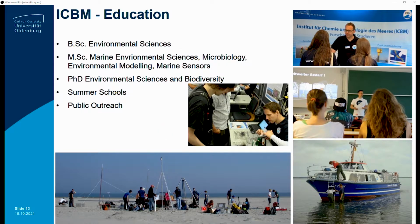Here are some students doing research on this beach. And then you have small boat facilities, where sometimes you can leave the boat due to the tides. We have tides every 6 hours. The water is either going towards the land, or it's moving towards the sea. So you can also do studies on exposed land.